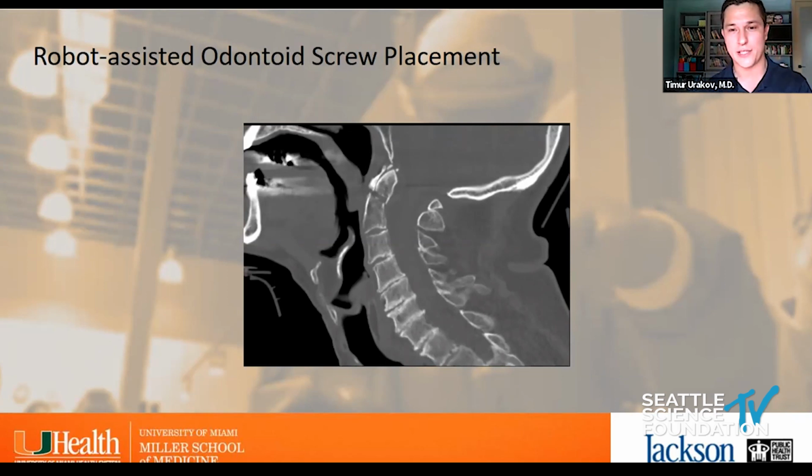The case presentation that I have here, I've jumbled the images on purpose, because this is going to go online, and for HIPAA reasons I don't want to be able to trace anyone to a particular person. So here's a typical case of an unstable odontoid fracture.